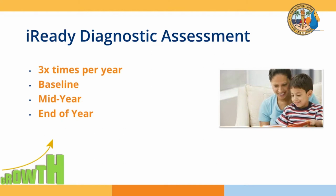Each year, the students take a diagnostic in iReady 3 times. The diagnostic is really important because it gives the students their learning path. So the diagnostic determines which standards the students need intervention or possibly enrichment in reading and in math, and then it pushes out a learning path for those students. It also gives information for the teachers for how to help the students in the classrooms.